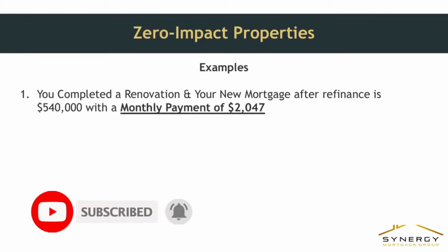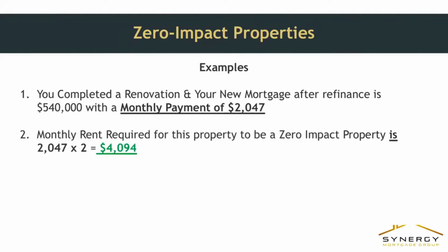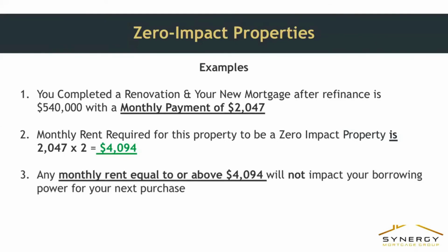Let's say, for example, you did one of these BRRRR projects and you completed a renovation, and your new mortgage after your refinance has a payment of $2,047 per month. In order for this property to be a zero impact property, you'd have to have about $4,094 of rent per month. So any amount a little over $4,000 will be good. Anything under that will have a little bit of a liability factor when you go to purchase your next property, and as a result, you'll actually be a little bit lower in your maximum approval.